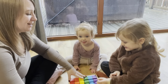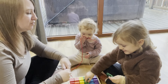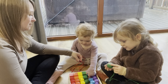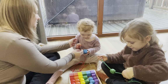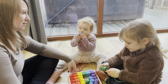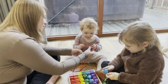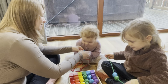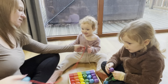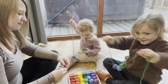So now we're going to do some lacing beads. So wait a minute. What have you got? Green. Have you done these before at school? That's it. Look. Get a bead. Blue one. Hold that and shove it through. Press it. Push it through. Grab it. No, not with your mouth. Pull it through. Pull it. Pull. Yeah, actually, probably meant to tie something on that one. Look. Good girl, Aura.